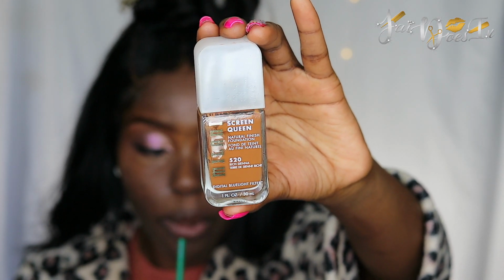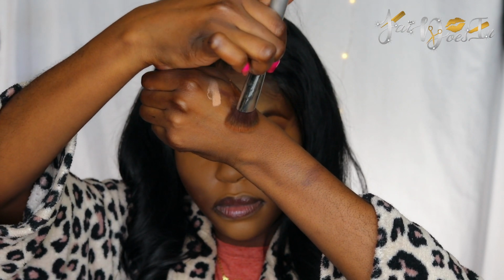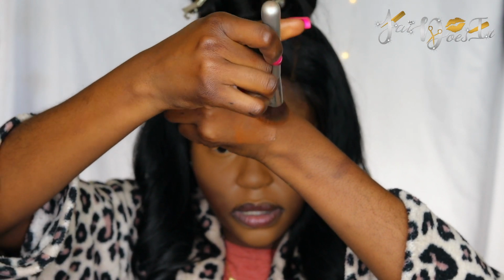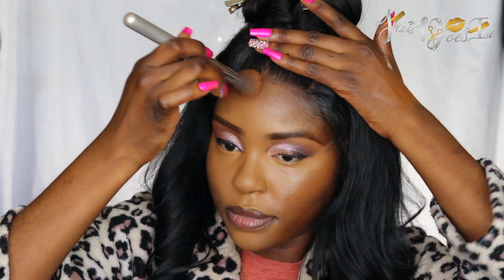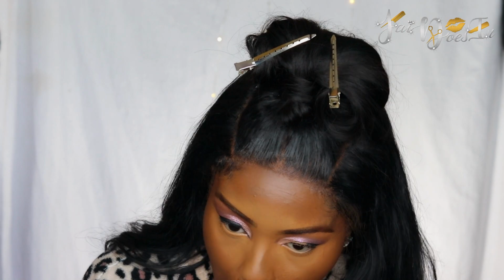I'm going to be using my Milani Screen Queen foundation, and this is in the shade Rich Sienna. We're going to apply the foundation everywhere where we did not apply any contour or concealer. I'm mixing it around on the brush so that the foundation can be evenly all over the brush. Now that that's done, I'm going to blend everything with my beauty blender.